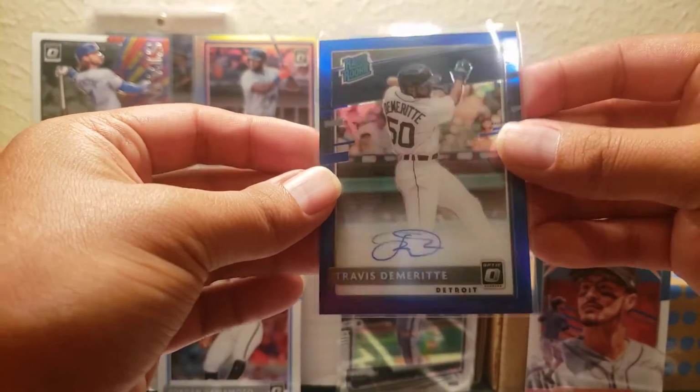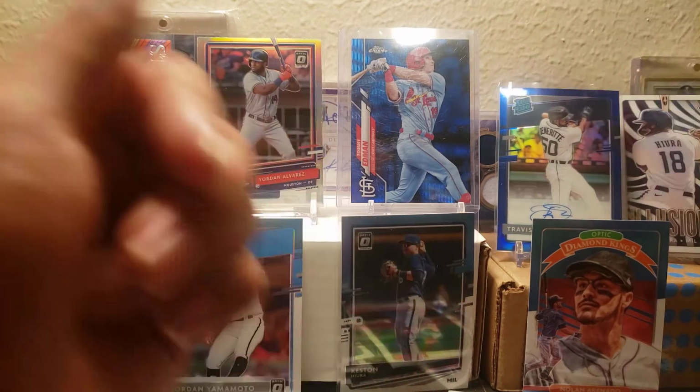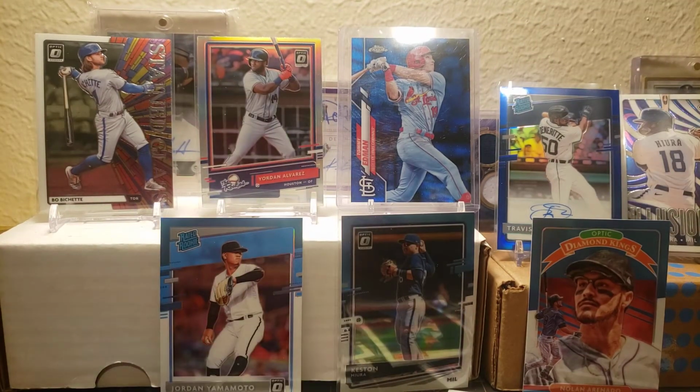Travis Demeritte autograph. Okay, guys, let me know what you thought of this Optic. I'm not going to do any more because obviously Optic shot up through the roof, and a lot of these cards are just not available in retail. This is a retail exclusive, and the hobby prices are just sky high. They're too dang crazy.